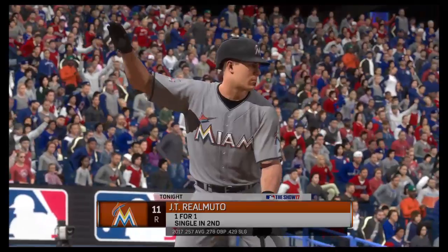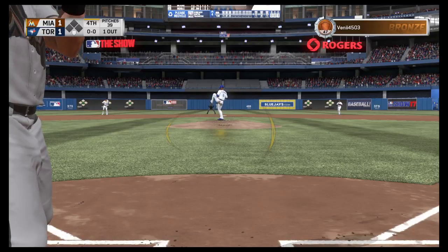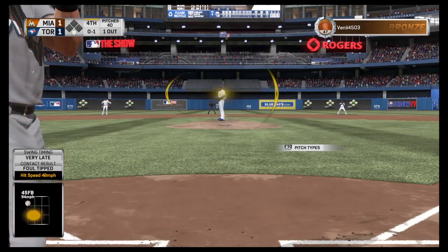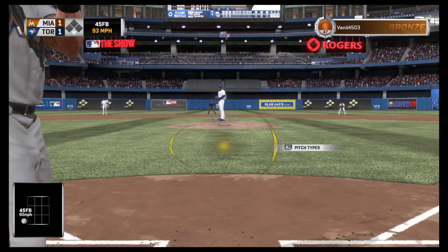Standing in, JT Realmuto. He singled his last time up. First pitch of the at-bat on its way. And this is going to be fouled into the diamond level seat. Into the windup. Here comes the 0-1. And a good idea to hold off on that swing. It's ball 1.